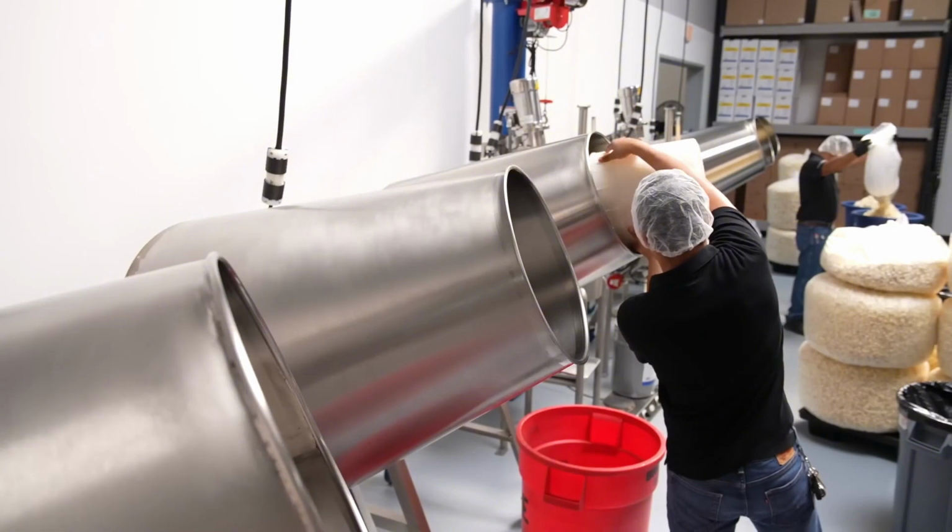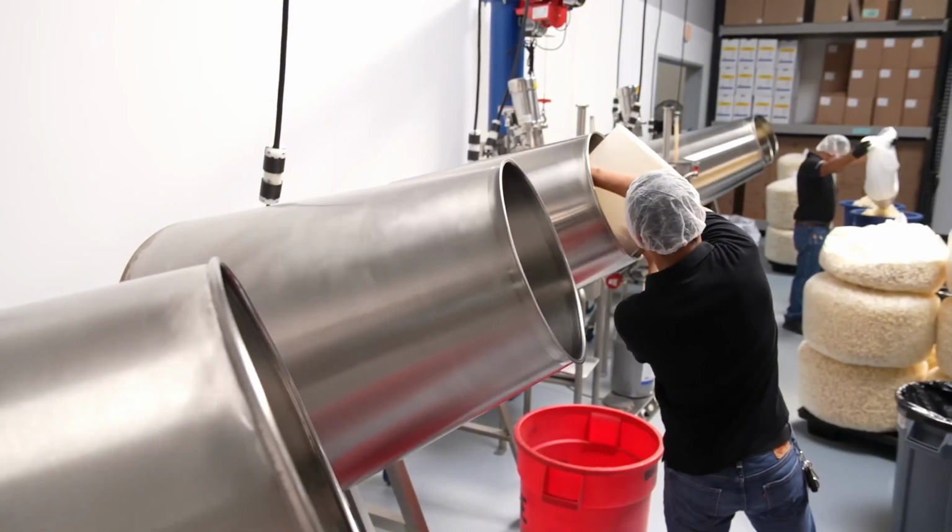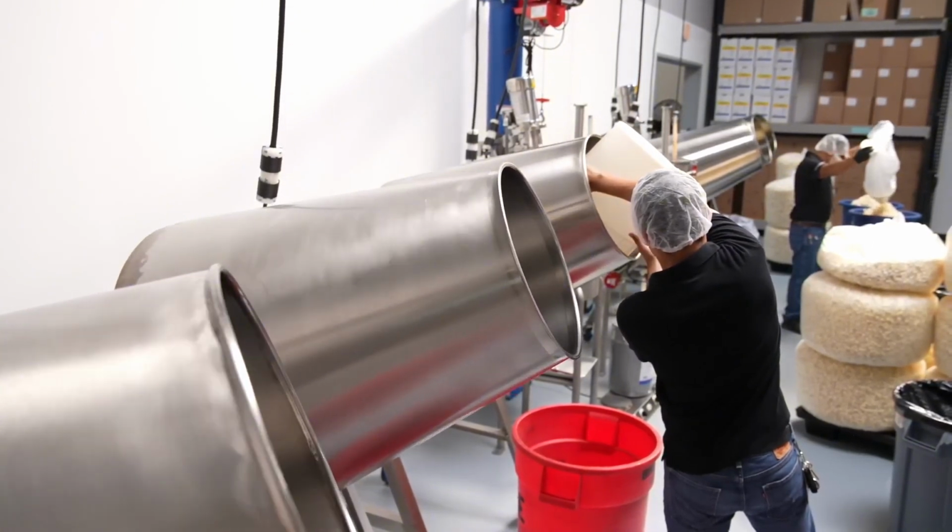Getting the kernel right is only half of what this factory does. The next stage, how they actually get flavor onto a raw kernel before it's ever popped, is something most people have never thought about. And the process is more precise than almost anything we've seen in a food factory.